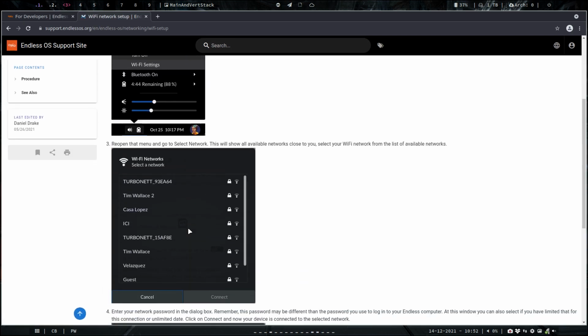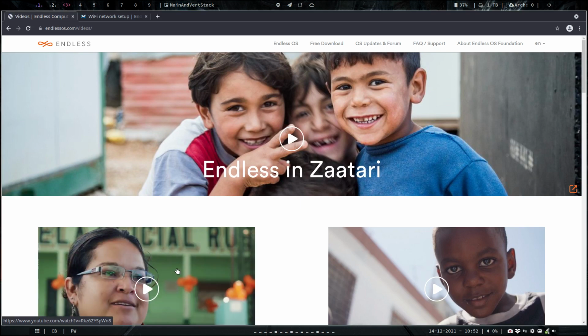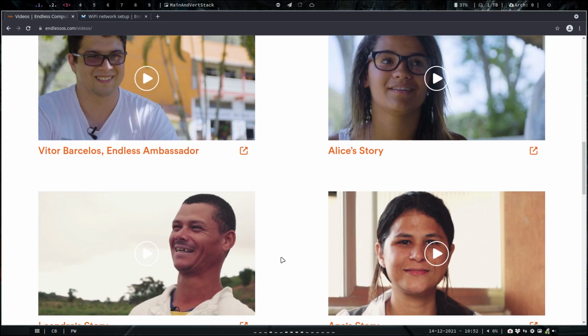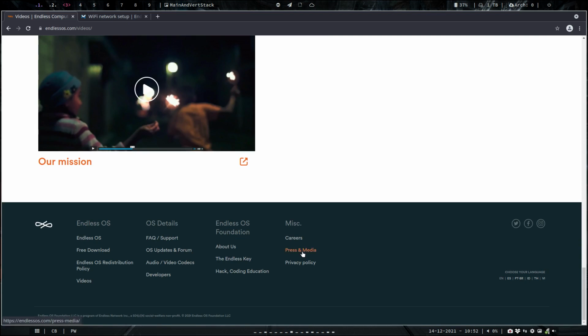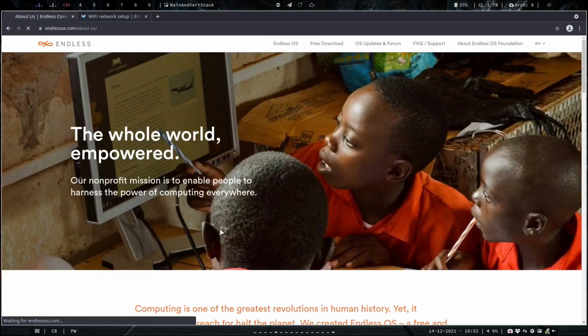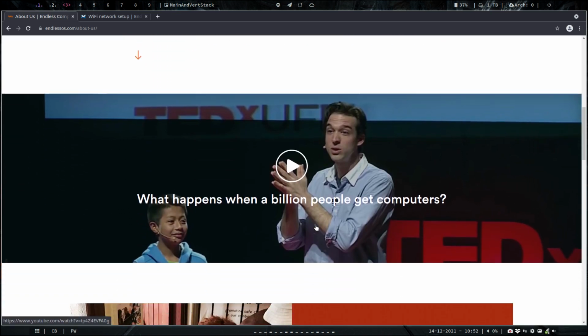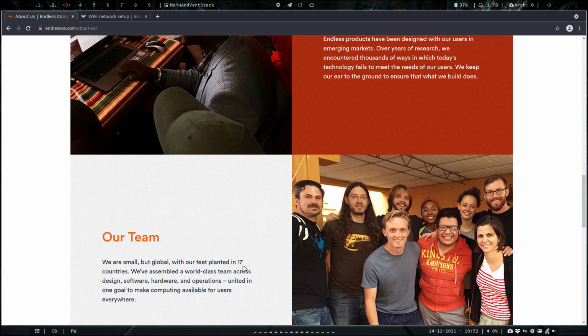How do I connect to my Wi-Fi? Some videos, maybe. Haiti, Jordan. Seems there is more to it than we think. It's not just a Linux, but it seems like it's open source for a non-profit's mission to enable people to harness the power of computing everywhere. Well, it starts with internet, 15 gigabytes of download. That's not nothing.